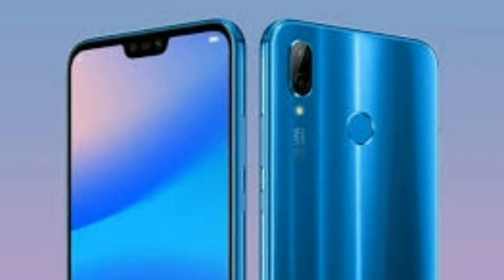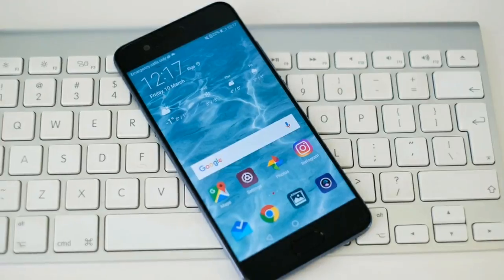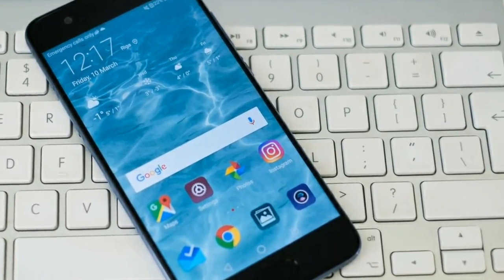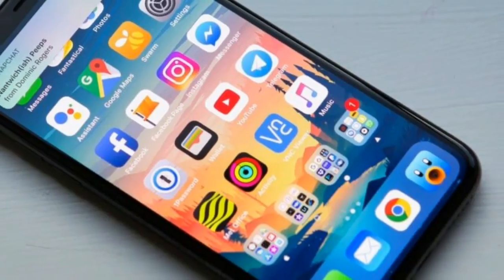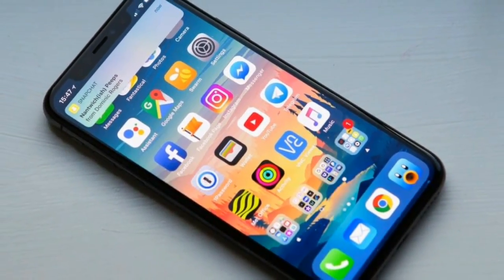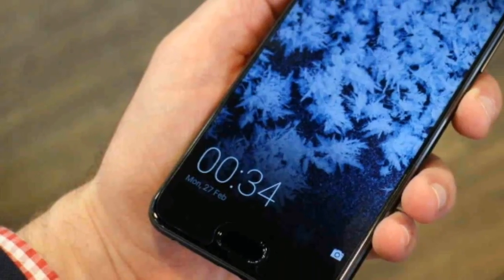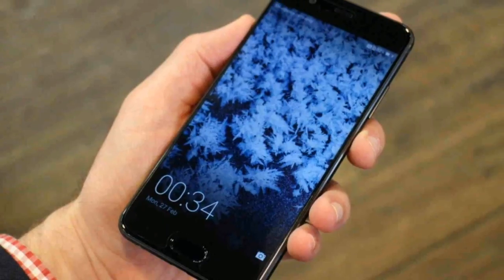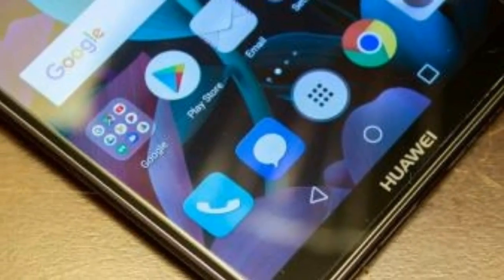One disappointment to brace yourself for: Huawei might be ditching the microSD card on the P20 and P20 Pro models. However, there's some potentially good news, as 128GB of storage is rumored to be the standard option on both the Huawei P20 and P20 Pro, so the loss of an expandable storage option may not be an issue.